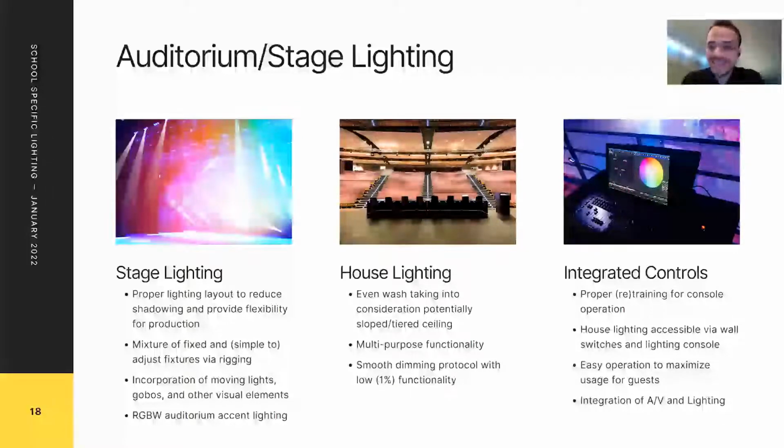When looking at stage lighting, it is very important to have a proper lighting plot to make sure that we get an even wash on stage, to make sure that we're able to get the proper effects that the school is looking for, whether that's going to be cyc lighting in the back or a simple 3-point lighting system.